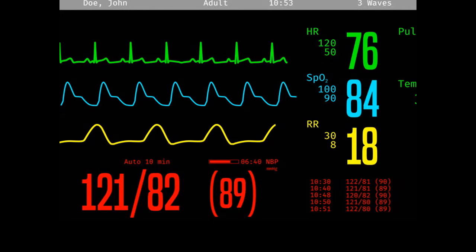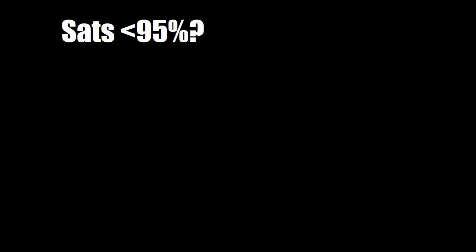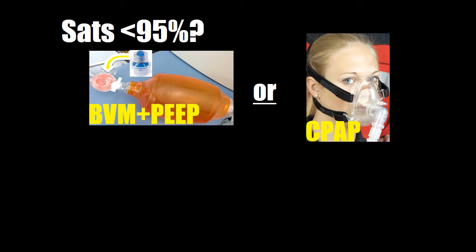So if we can't get the SATs above 95% with our non-CPAP techniques, what can we do? Well, we can use the bag valve mask with the PEEP valve in place, or we can use a proprietary CPAP device, or we can use the ventilator to deliver CPAP. And given that we're going to be using the ventilator later on anyway, it makes sense to use the ventilator, and I'll come back to that.